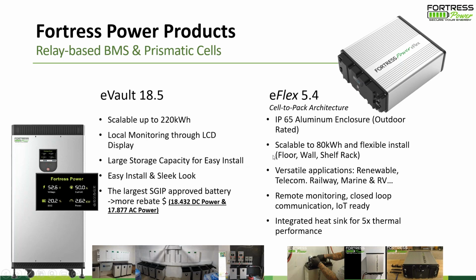Next, I'll jump on over here to the right for the Eflex 5.4. This is our newest. I'm really excited about this Eflex because it does have so many great features that I think can fit a lot of these different applications on the market. So it does have cell-to-pack architecture. It's IP65 rated with an aluminum enclosure, essentially meaning this is outdoor rated. You can put this outdoors.